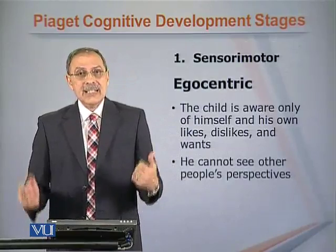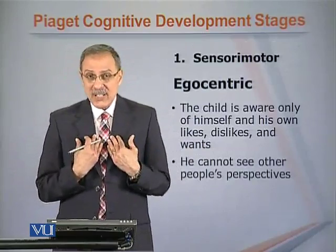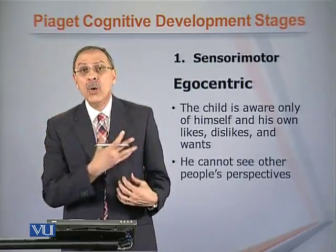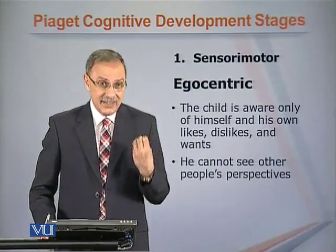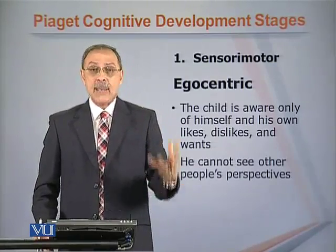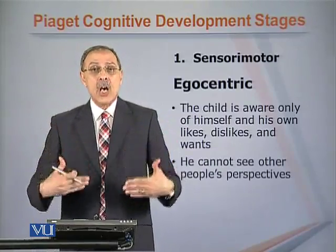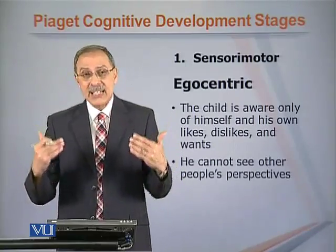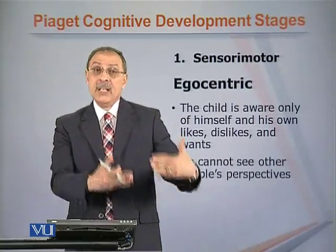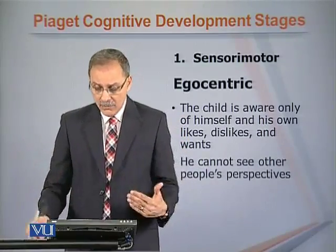In this stage, the sensory motor stage, the child is egocentric. Ego is self and centric is centered on self. The child's entire world revolves around the child, himself or herself. Whether the child is crying, whether the child is happy, the child needs, I want, this is mine. And the child is not willing to share. It's an egocentric world. This is my father, this is my mother, this is my thing. I want my milk, I want my this, I want my that.